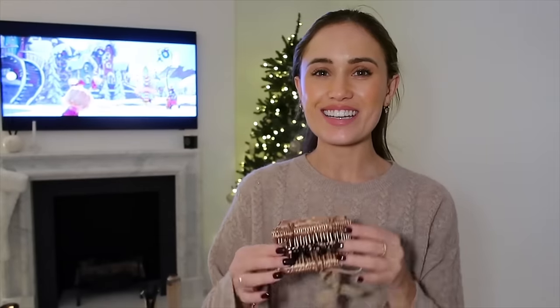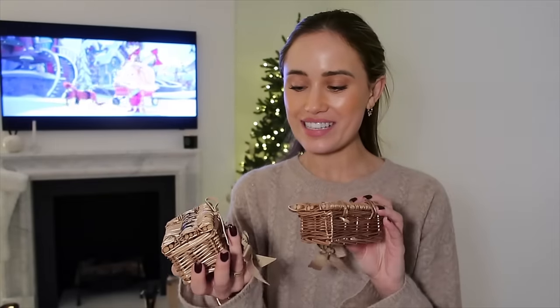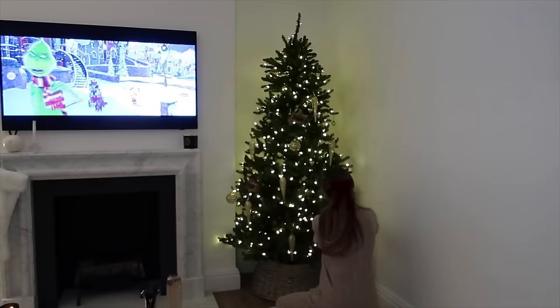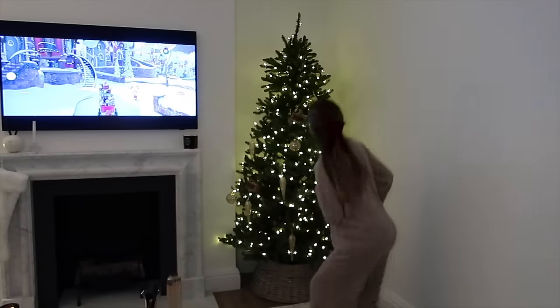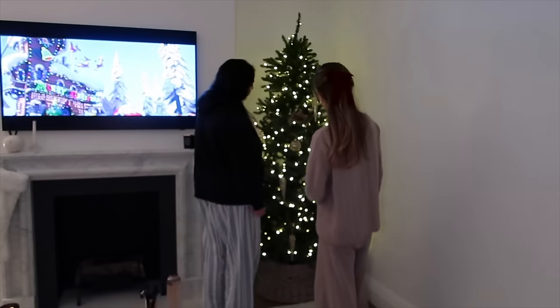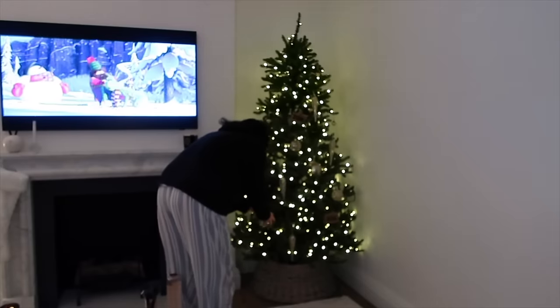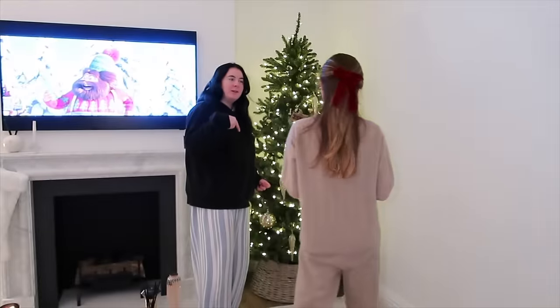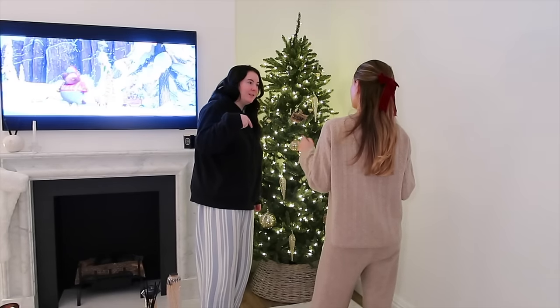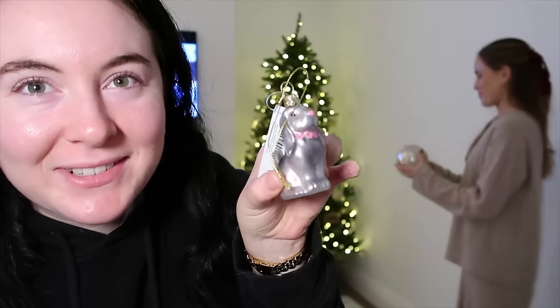And I have just started the Christmas decorating, and who remembers these little Fortnum and Mason Christmas decorations from last year? They are just so cute. I got these as a little gift to myself. No, that's not true. My nan gave me some money to buy a gift for myself, and I bought these as a little way to remember our first Christmas in this flat. Oh, she's really cute.